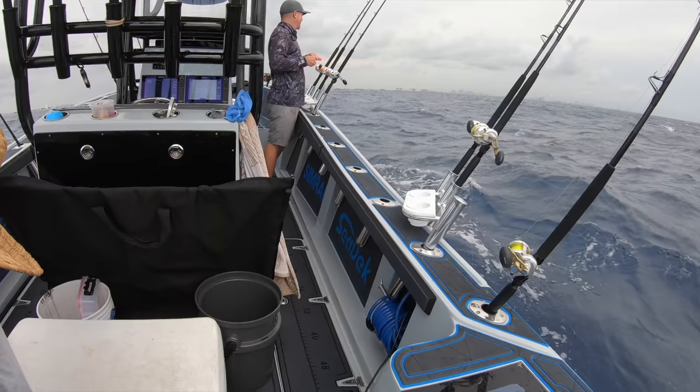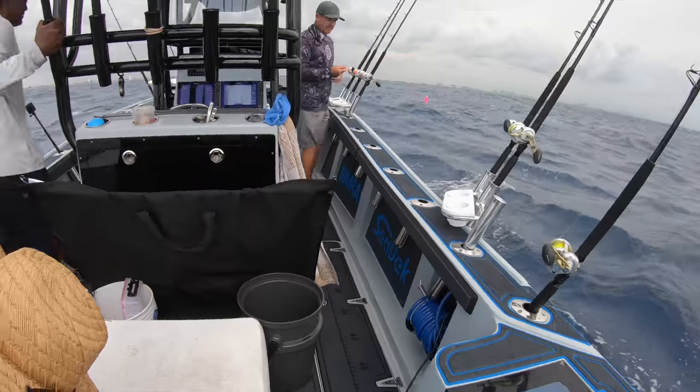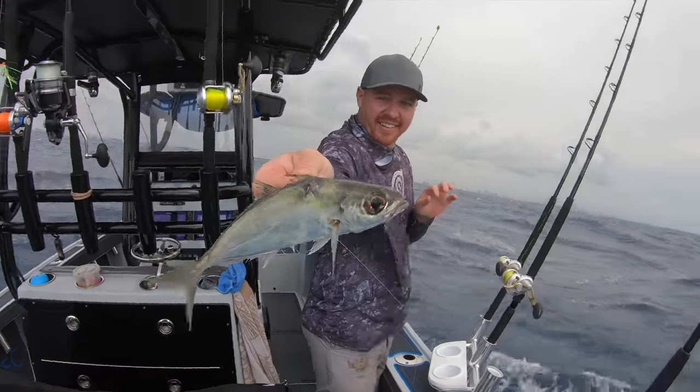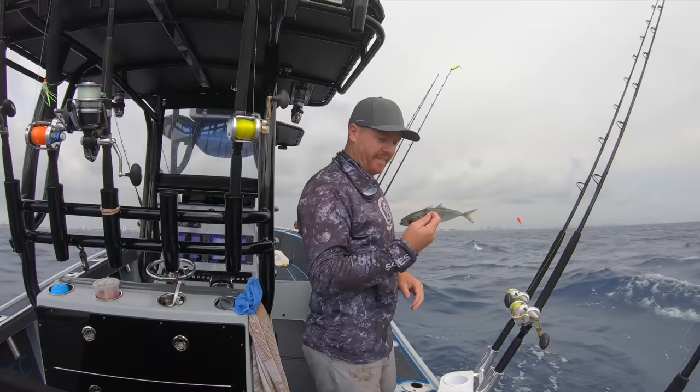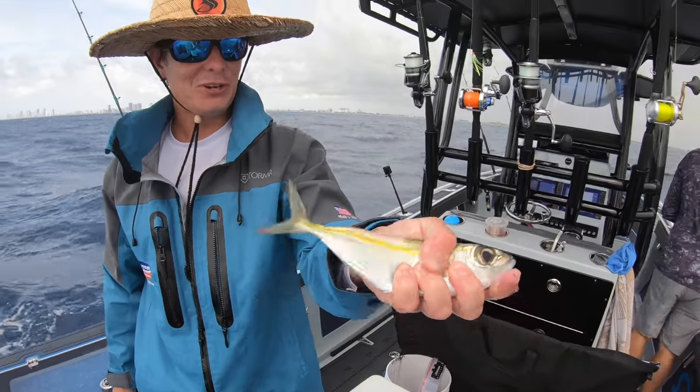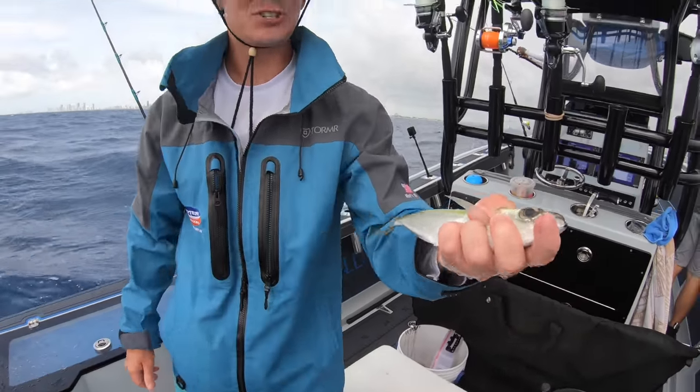Have to get lines back out. One of those ones that we lost was giant. Did you see that par? That par one was huge. Hook back. Hook was in it. That's why he spit it. Never got hooked. Check it out. South Florida goggle eye. One of the best baits you can fish out here.